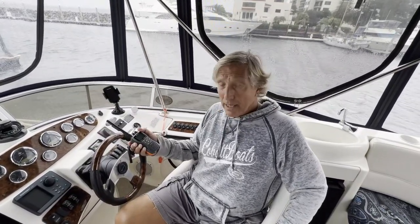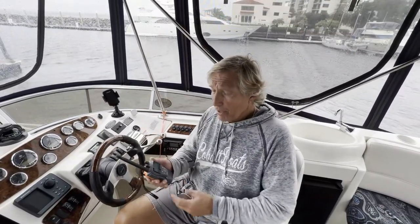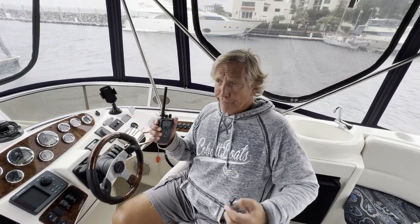We also carry a portable radio for two reasons. One, when we're traveling with other people, we can monitor 16 here, and we can all agree on a channel that we're going to chat on, like channel 71 or something, and then as we're going along, we can chat with people about the speed that they're going, any issues that they see ahead. If they're leading the pack, they can say there's a log up ahead, or there's shoaling around the corner, or whatever it is. So that's very helpful to have.